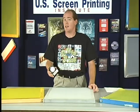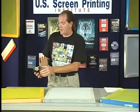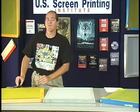Anything lower than 10 and you probably want to throw it away. You want to keep your screens on average around 25 to 30 newtons. The purists that will tell you that you should be printing with 50 or 60 newtons are probably spending a lot of time restretching screens. It's more tension than necessary in a day-to-day shop.